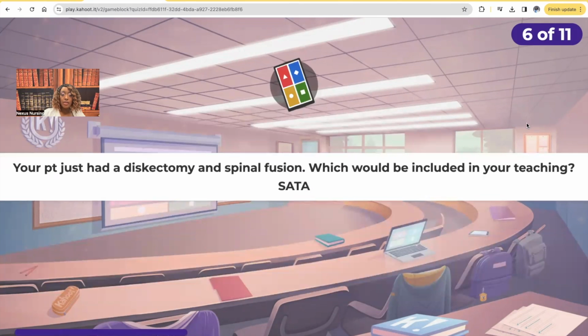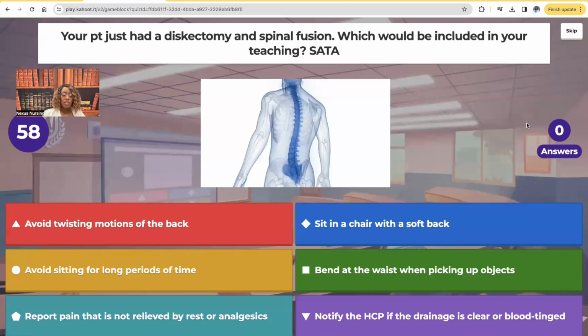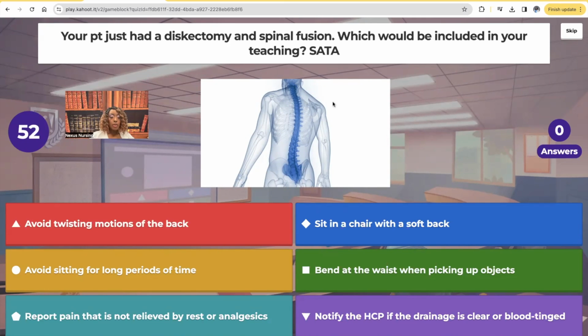Select all that applies. Your patient just had a discectomy and spinal fusion. Which would be included in your teaching? Select all that applies. Here are your choices, guys. Avoid twisting motions of the back. Sit in a chair with a soft back. Avoid sitting for long periods of time. Bend at the waist when picking up objects. Report pain that's not relieved by rest or analgesics. Notify the healthcare provider if drainage is clear or blood tinged.